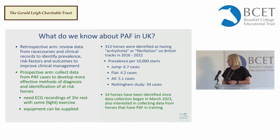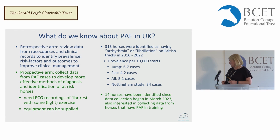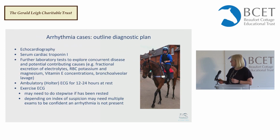James at lunchtime shared with me that when they've reviewed their pre-race findings, multiplying it up, it comes to about 10 in 10,000. So horses are arriving at the racetrack with atrial fibrillation. In terms of our prospective arm, Cameron's going to expand upon that, but so far we've logged 14 horses, one of which has been recurrent.